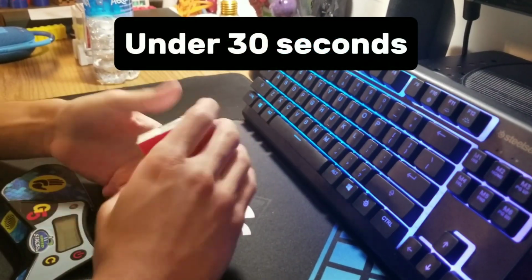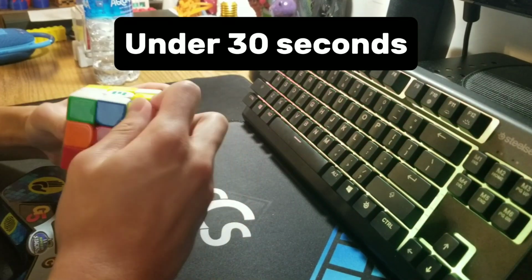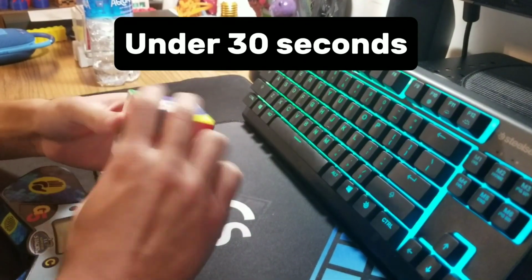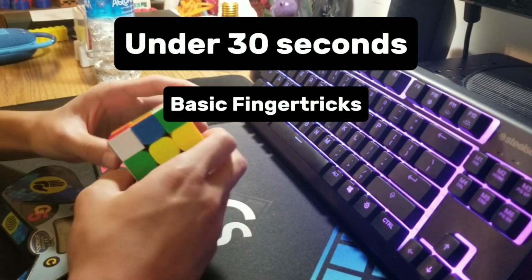At this point, improving starts to become more difficult, and you may struggle to continue progressing. My first piece of advice would be to start looking at and learning some basic finger tricks. These are definitely an underrated part of improving, in my opinion.